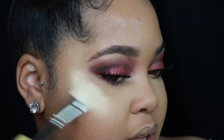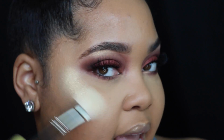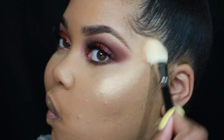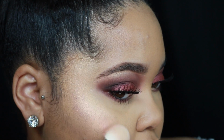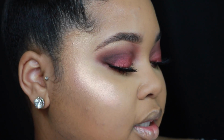So in the other palette, the golden color did not pop on my complexion. It needed that extra oomph. This color has that extra oomph and it pops. Let's dip into Tahiti. Just your pretty golden highlighter. Now I'm going to go into the color Zanzibar. That's really pretty, like a really nice rose gold.